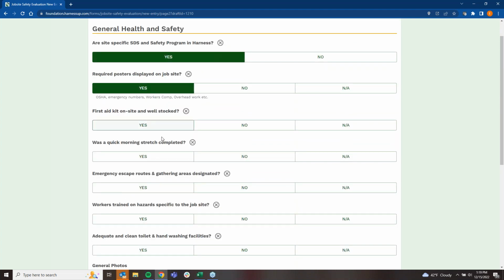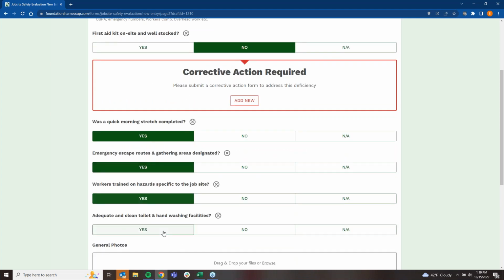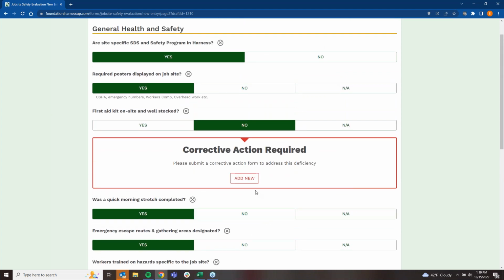I'm doing my site walk. Things look good. Maybe I notice that there's an issue on the site. What do we want the issue to be? We'll say that the first aid kit is not on the site. I use that as an example pretty frequently, but you'll see here we have that photo option, general comments, all these items that we've seen already as well.